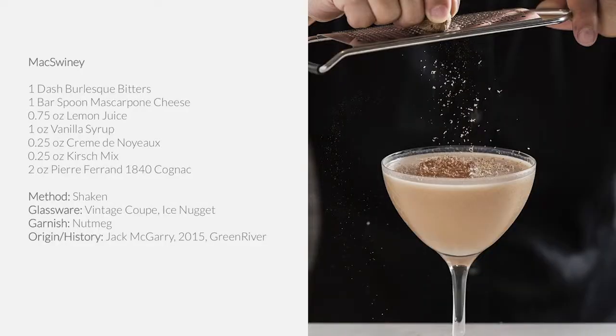This is a drink that we serve in Chicago. We have a project there called Green River. This drink is basically a sour, but instead of having egg white, we wanted to use a cheese. I know that sounds probably weird to a lot of people, but it comes out beautifully. So it's a Pierre Ferrand 1840, and there's a bit of kirsch in there.